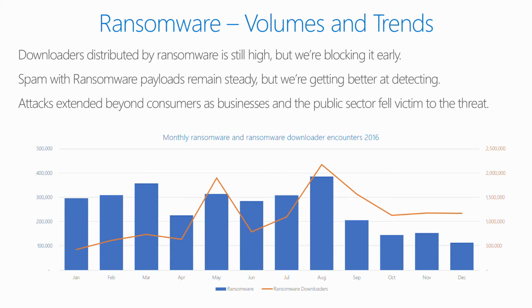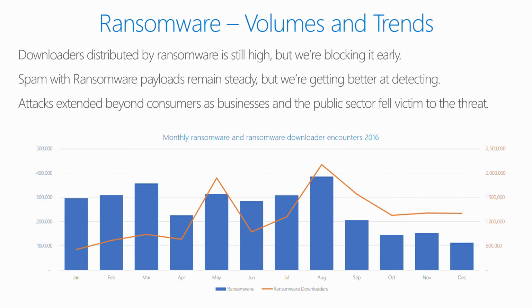The attacks continue to extend beyond consumers towards business and public sectors as they fall victim to threat. Some of the examples that you're probably aware of are the municipal ransomware and some of the hospitals in California. What this tells us is that although we're detecting and blocking them early, we still want to make sure that we're aggressive against these attacks.